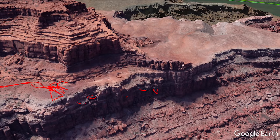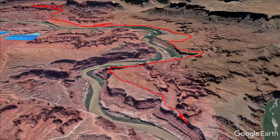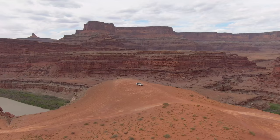If you have a Jeep or a real four-wheel drive truck or SUV, this is a fun half-day trip to see some unique views of the river and some odd sights most people in Moab miss. Just remember to be safe, respect the land, and have fun.